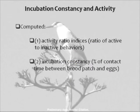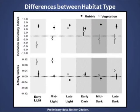After having all of these behaviors compiled, we were also able to compute some indexes. We got an activity index, which is just a ratio of active to inactive behaviors on the nest, so how active these birds are on the nest. And then incubation constancy, which is the percent of time that the birds are in contact with the eggs with the brood patch. Looking at how those are affected by habitat type, you can see that incubation constancy is much higher in the rubble nests and much lower in vegetation, and activity is higher in vegetation than in the nests in the rubble. So the nests in vegetation are incubating less, sitting on their eggs less, and therefore are active more.